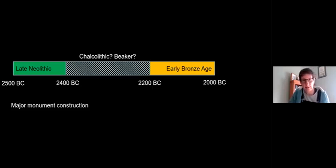In the late Neolithic, we have a period of major monument construction, and we'll be looking at some of those monuments soon. We also don't really know where people are being buried. Burials from this period are very rare. It's quite possible that most people were being cremated and put into rivers or the sea, something that means that archaeologists really don't find them very often. So we have a slight issue in that we don't really know what people are doing with their dead at this particular period. And we also don't really know where anyone lives.